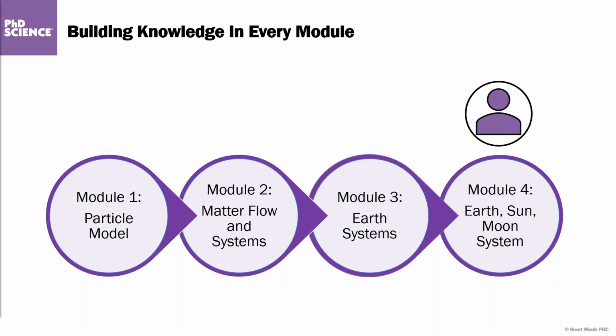Finally, in module 4, Paula and her class zoom out to explore the Earth, Sun, Moon system. They build upon their knowledge of particles from module 1 and their knowledge of the atmosphere from module 3 to develop an understanding of the Earth, Sun, and Moon, such as the Earth's gravitational force acts on objects near Earth's surface, including gas and other particles in the atmosphere, and pulls those objects towards the planet's center. By moving through those modules from a student perspective, you can see how PhD Science helps students build knowledge coherently across modules within and across grade levels.